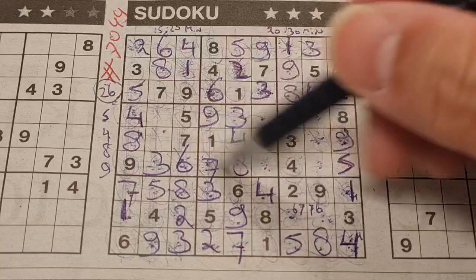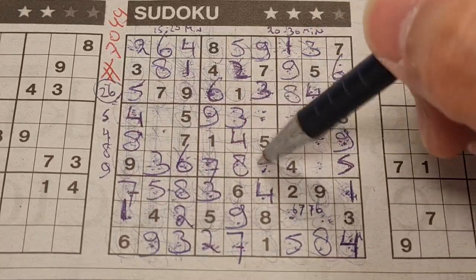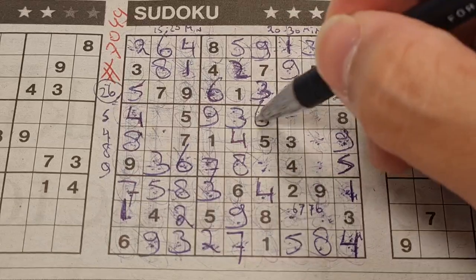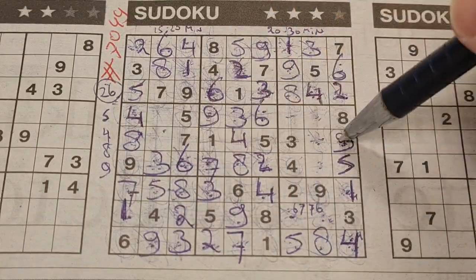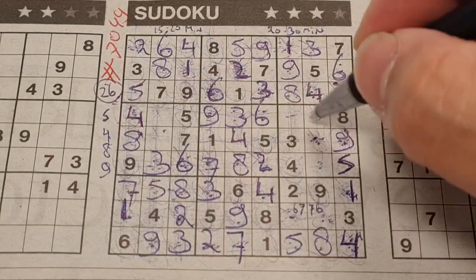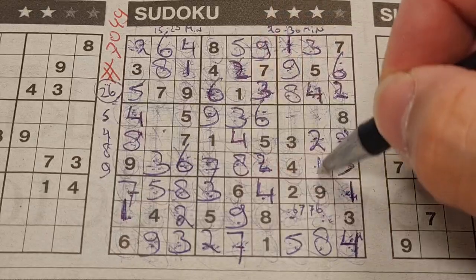2 missing numbers in this big square, the 2 and the 6. We have a 6 in this row, no 6 there. 6 should be here. 2 goes there. 6 in this row, 6 in that row. So in the row between, the middle row, the only place left for the 2 should be there. 1 box left in this row for number 1.